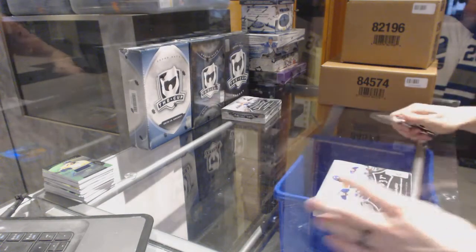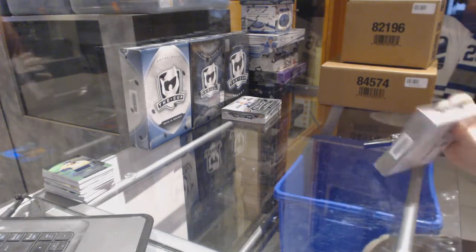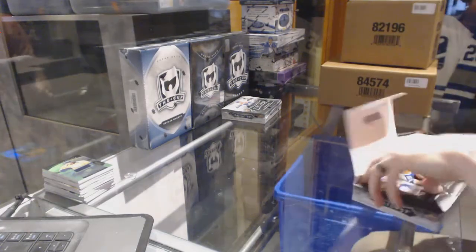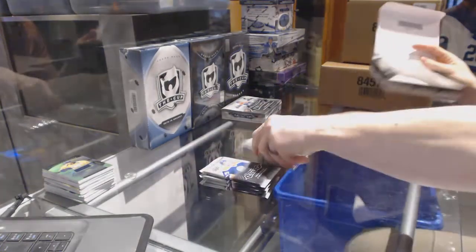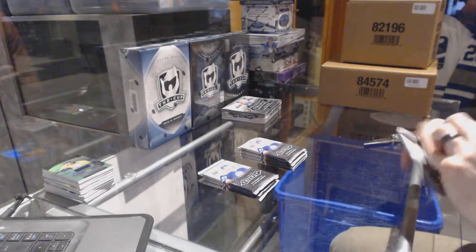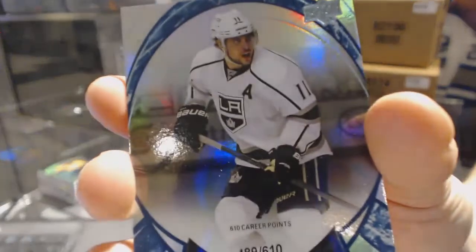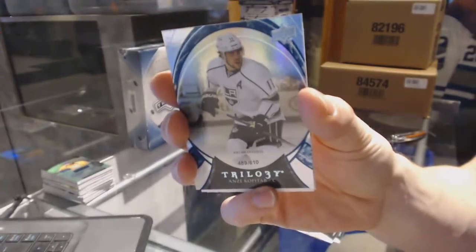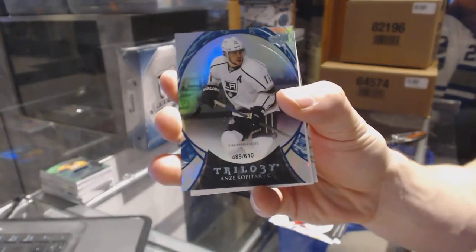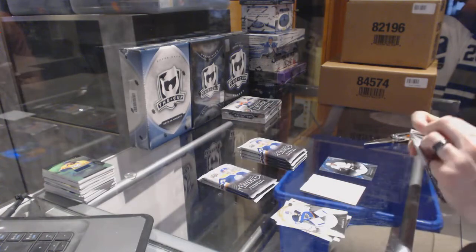All right, box four. Rainbow Blue, number to 610 for the LA Kings, Anze Kopitar.